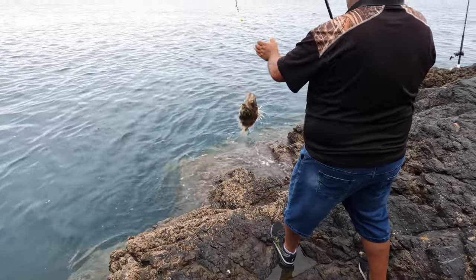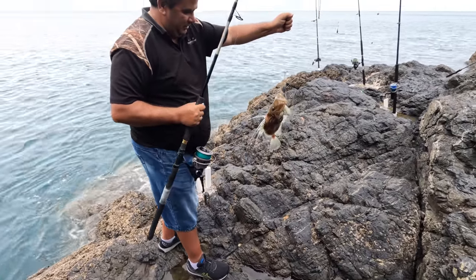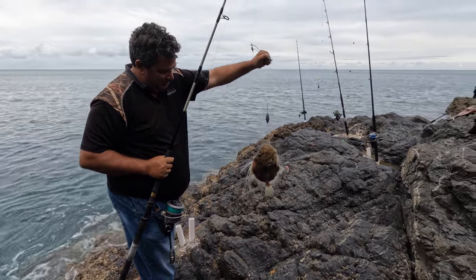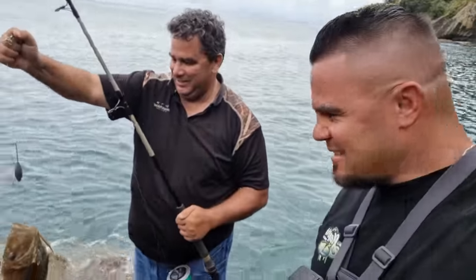Bro! Oh, that's going straight up in the chilly bin, bro. Turn around. Turn around. There he is. John Dory on a slide bait rig. We're out for a bit of a charter today, and hey, John Dory's always on the card.